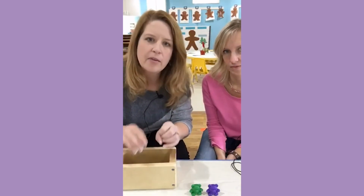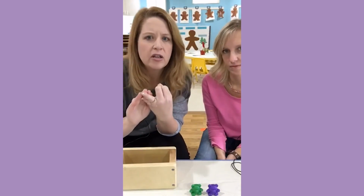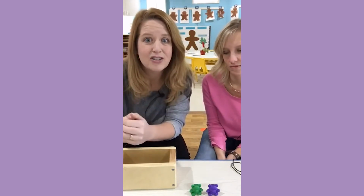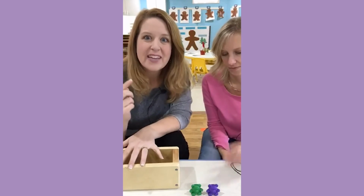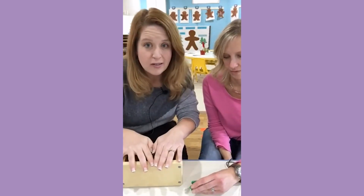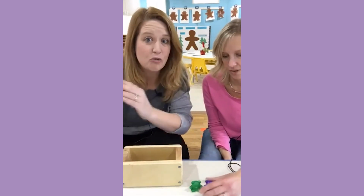And the kids, they're probably going to try different things. Like they might say 2, and they're like 1, 2. There were 3 in the cave. But what we know as educators is what their brain is doing is this math problem. 2 plus the unknown, which is x, has to equal 5.